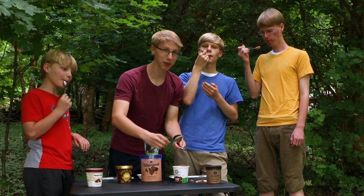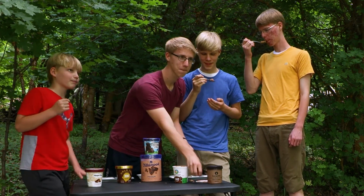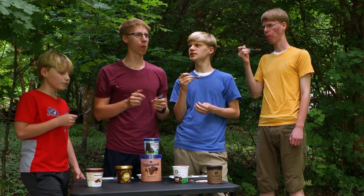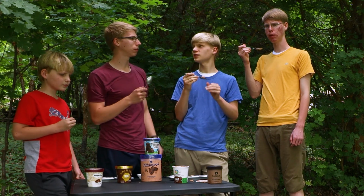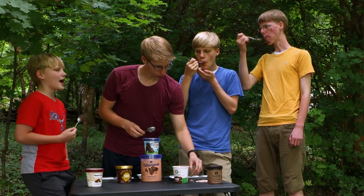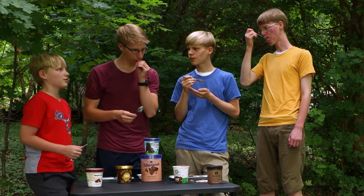I got a big piece. That's good. It is messy. This one has, that's good. It tastes like it has chocolate, but a different type of chocolate. It tastes like it has more calories in it than it does.